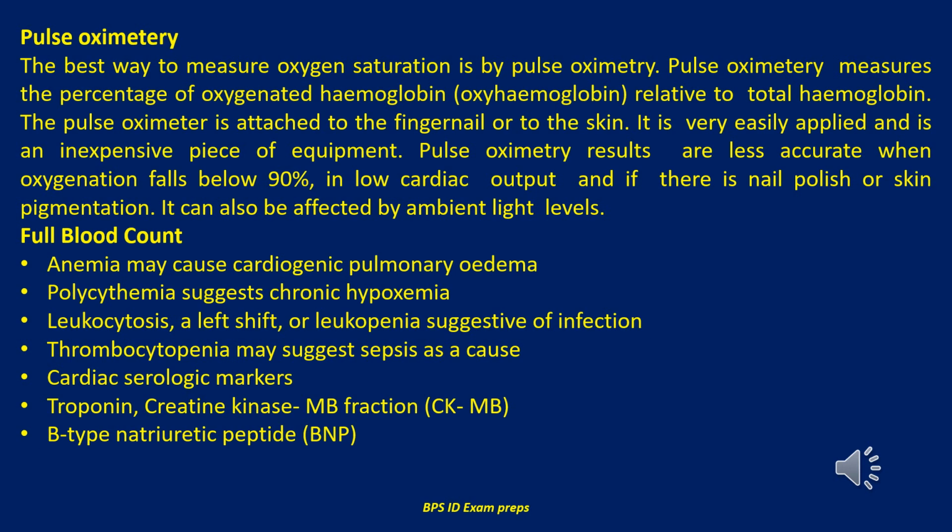We will now move on to full blood count. 1. Anemia may cause cardiogenic pulmonary edema. 2. Polycythemia suggests chronic hypoxemia. 3. Leukocytosis, a left shift, or leukopenia suggestive of infection. 4. Thrombocytopenia may suggest sepsis as a cause. 5. Cardiac serologic markers. 6. Troponin, creatine kinase MB fraction, abbreviated as CKMB. 7. B-type natriuretic peptide, abbreviated as BNP.